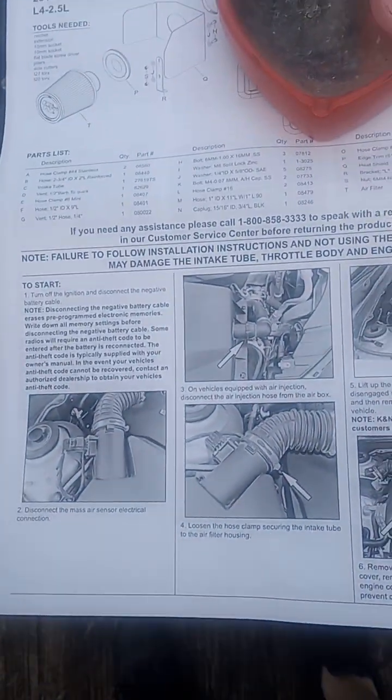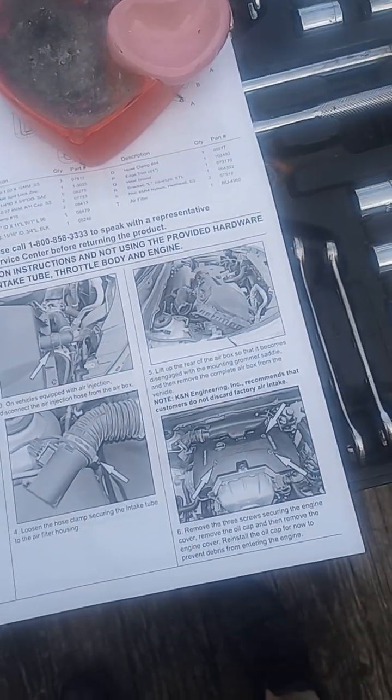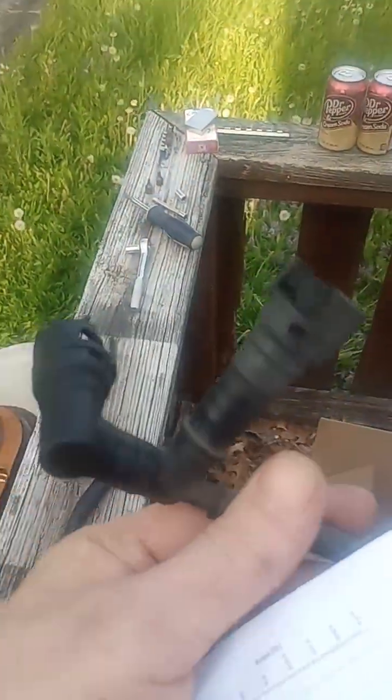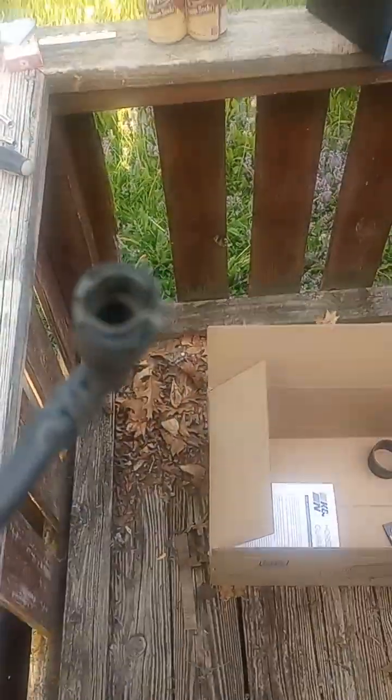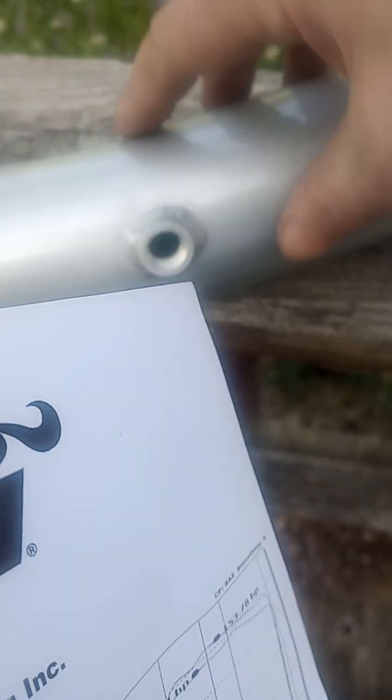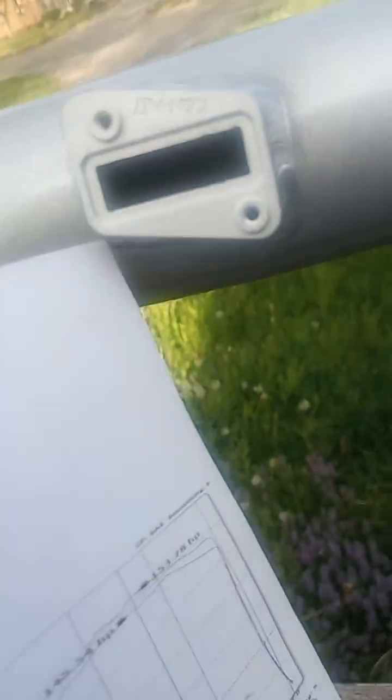This setup does come with a list of specific instructions on how to do this step by step, as it does require some modification of the factory components while still being able to connect this particular piece. This has to do with your positive crankcase ventilation system, so you do not want to damage this when removing the plenum. There is a fitting for that on one of these. There is a fitting for it. You will have to move your mass airflow sensor.